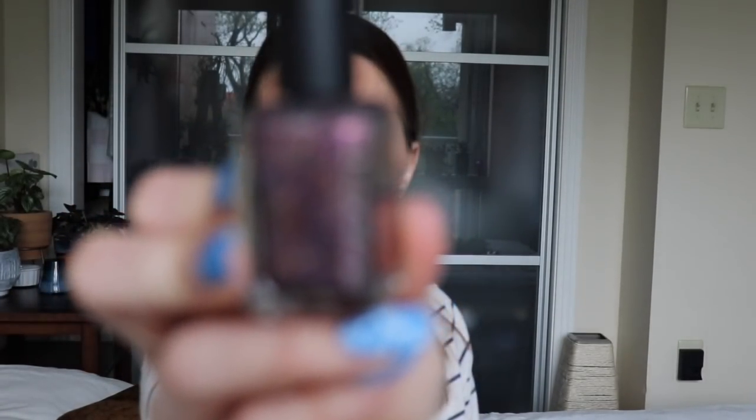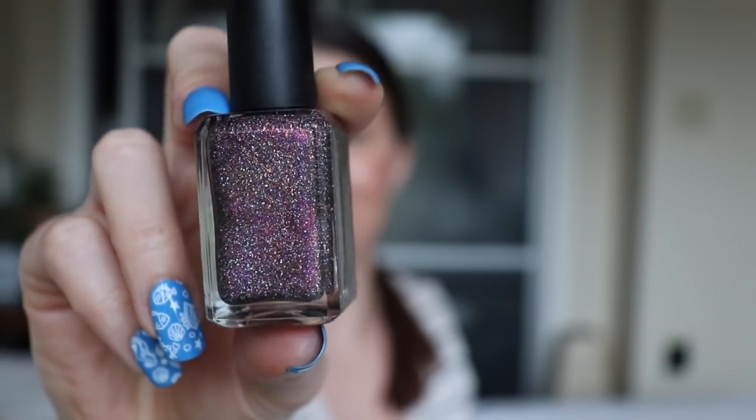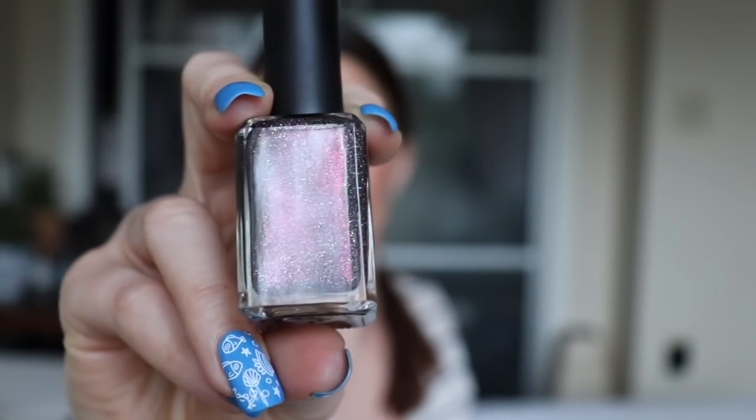Come on, bud. Focus. Really? Oh, this guy's being difficult. Maybe because my lighting's going. Really? You are not wanting to focus right now, huh? You're gonna focus? Oh, it does not like this polish. Oh my goodness, really? There it goes. I was gonna say, that's the first polish I've seen that it didn't want to focus.